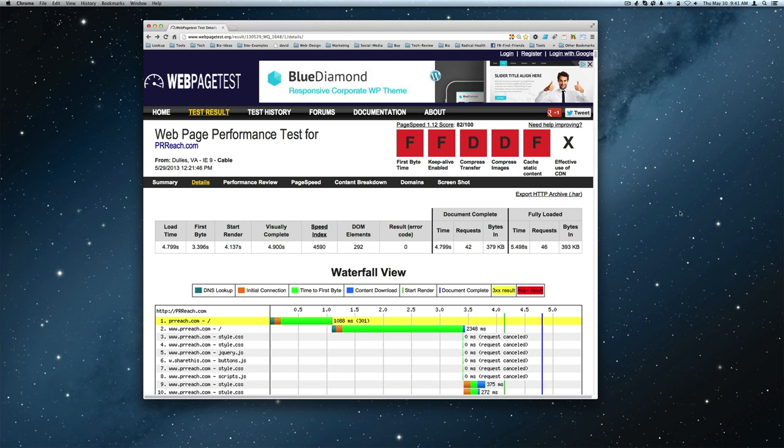So I was talking with Rob Burns yesterday. We were looking at PR Reach, his site, and in talking with him, I realized that people probably use webpagetest.org and have no idea how to decode the information they get back.